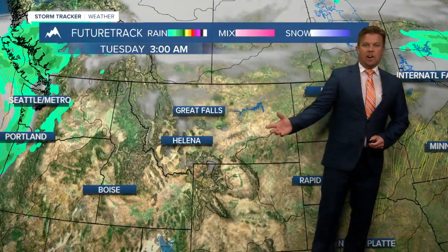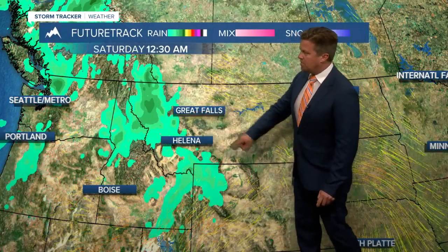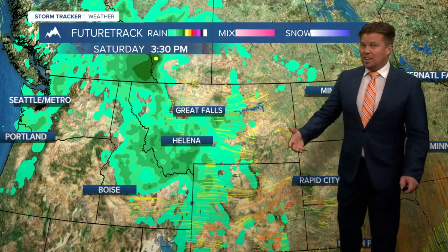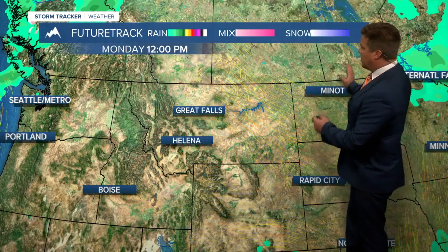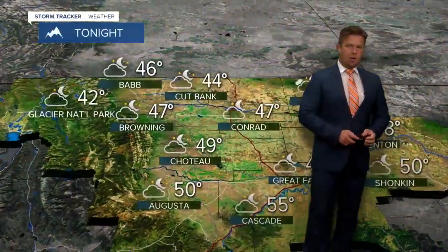Now, as far as precipitation goes, not much again until we get into later this week. Here we are Wednesday, Thursday, Friday evening. We may pop a couple of thunderstorms here, but look at this. Saturday, I know it's rain, but it's on the weekend, and it's going to clean up some of the air into early Sunday before it moves out Sunday afternoon. Monday, maybe some improvements as far as the air quality goes.